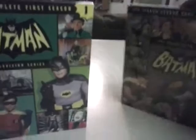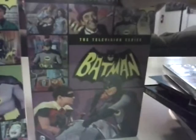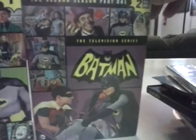Also, if you've seen my Batman special update, you saw that I picked up the complete first season of Batman there, starring Adam West and Burt Ward. But today, for 20 and change, I decided to go ahead, because I love the first one so much, to grab the second season, part one of two. So there's two parts to the second season because it runs a long time. It has a lot more episodes. It was the longest season of the 3 seasons they put out. So I'm definitely on the lookout for season two, part two, and season three.